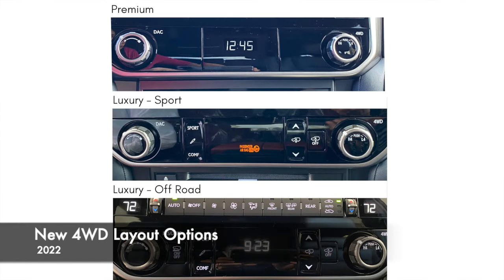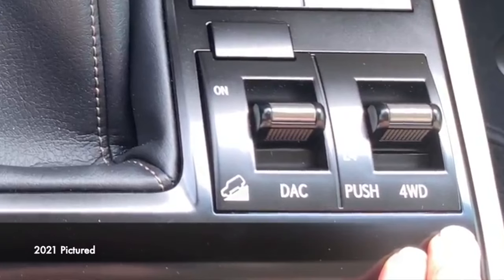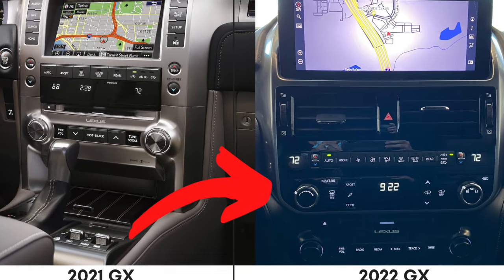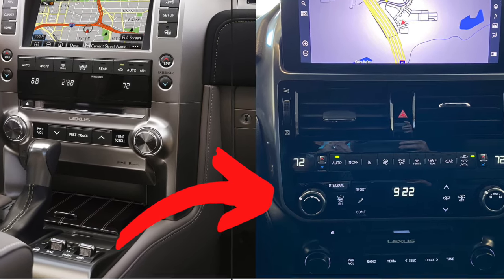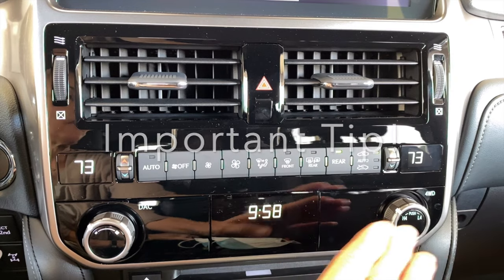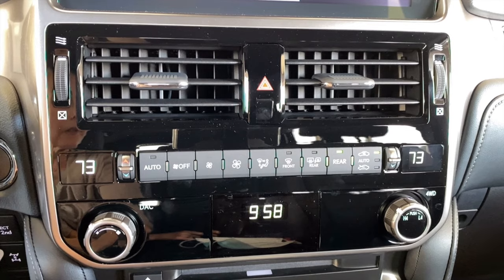There are three different layouts for the four-wheel drive and suspension features depending on which package you select for your GX. And all of the controls have been moved from the lower center console up to the center stack. The great news about that is it makes it really easy to use them, and it makes it less possible to accidentally activate four-wheel drive features that you weren't intending to use.